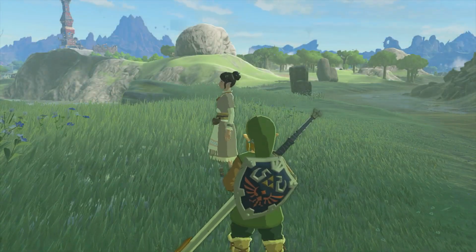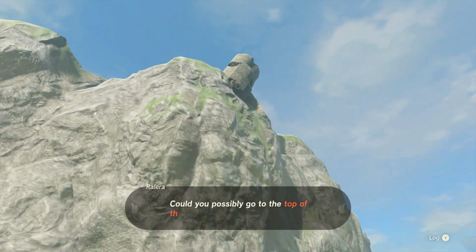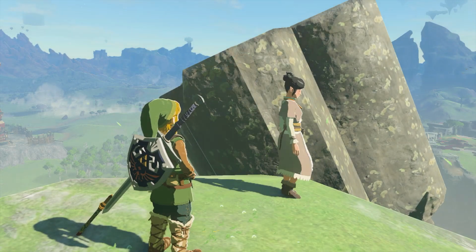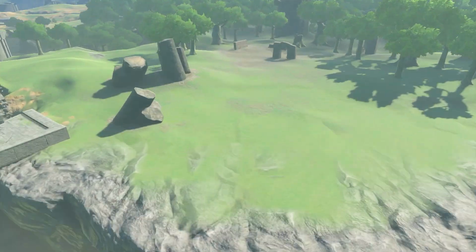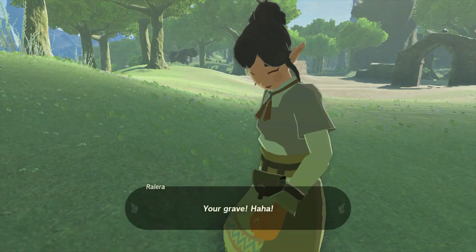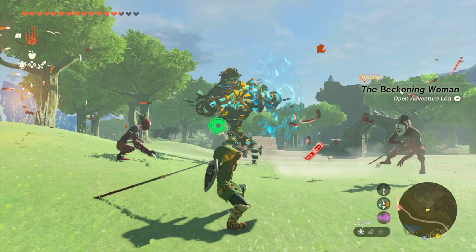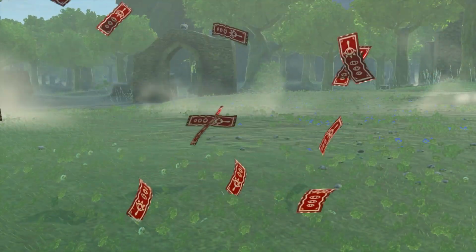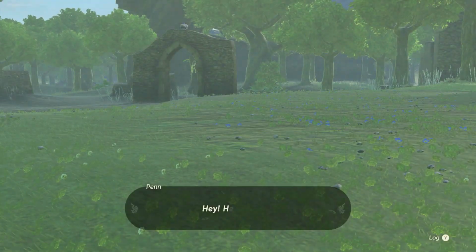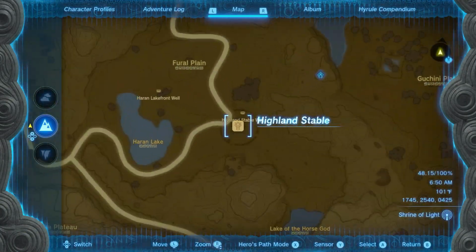Now she wants you to climb up to the top of a cliff. Do what she says and you'll find her again at the top of that cliff. Now we need to glide across this gap here to the Great Plateau. You'll find the woman again, and surprise, surprise, she's a Yiga in disguise. Beat up the Yiga that ambush you to complete this side adventure. Head over to the Highland stable, which can be found here.